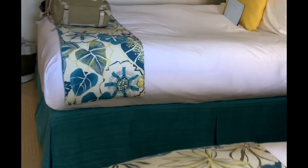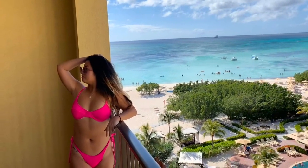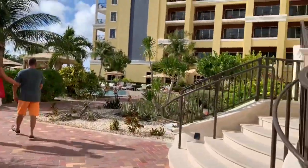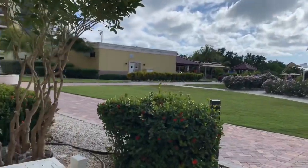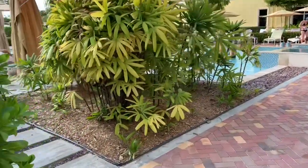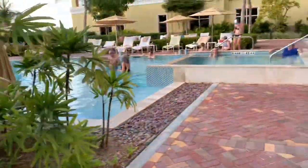So we are staying in an ocean view queen room. I will say the ocean view is really partial, as you can see that I have to be on one side of the balcony in order to view the ocean. If you're standing in the middle, basically 50% of your vision would be the hotel building itself, and the pool view is quite nice.